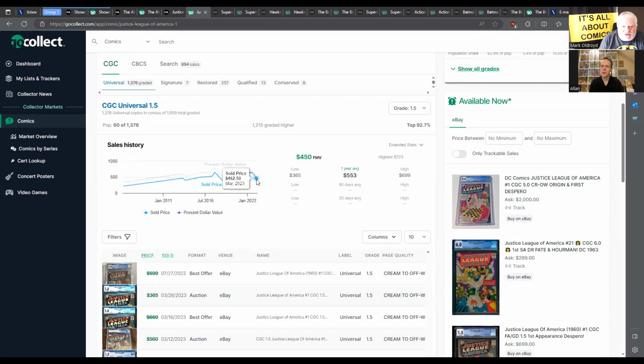And when was the peak? It's down from 700 down to 400, now 450. That's actually a pretty significant drop again. This looks like a very good time to buy some DC keys because they were undervalued anyway compared to Marvel ones. And if you look at that trend line, there's no COVID bump there. So yeah, good time to buy, basically.